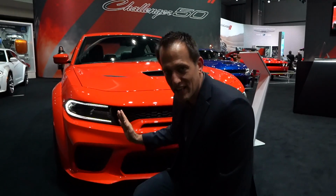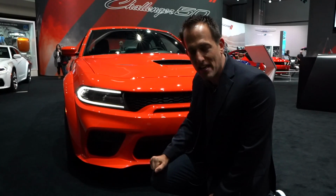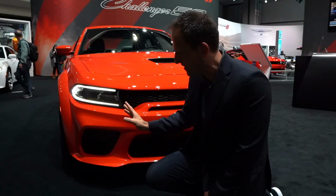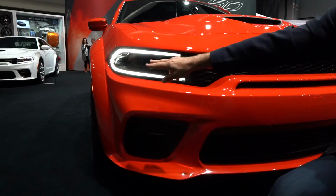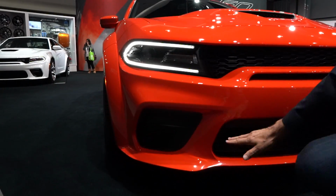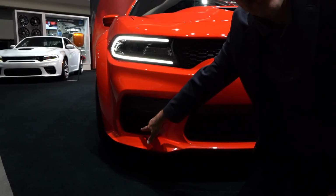This car from one side to the other is over 3 inches wider. So if you have a parking space or a parking garage that you're parking your car in, you might want to double check the width of this bad boy. But I love the fender flare all the way around into the lower lip spoiler that's integrated in this front fascia. All of this is functional for side air curtains and whatnot.